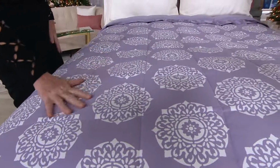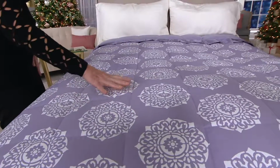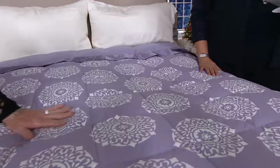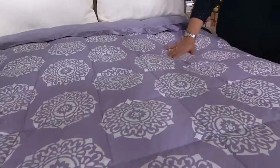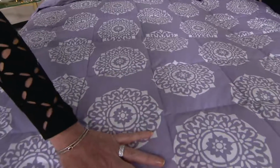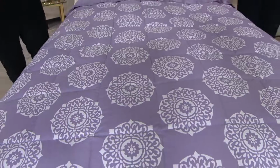So the color that we have on the bed here, this is the one that we're calling lilac. Lilac. And look at the medallion. This is the first time we've done this medallion, and this is just a showstopper. I wish you could see how this feels with the 500 thread count. So nice. And just look at how puffy each of these little squares is. This is what's just going to keep you nice and warm and toasty, but not heavy.